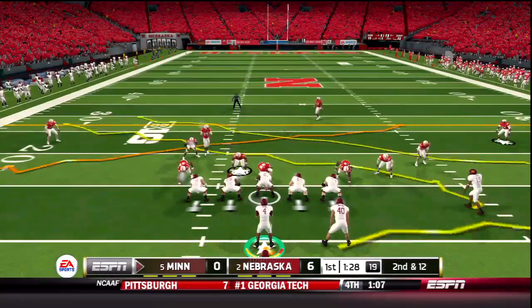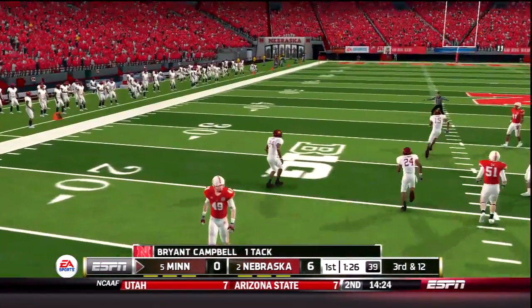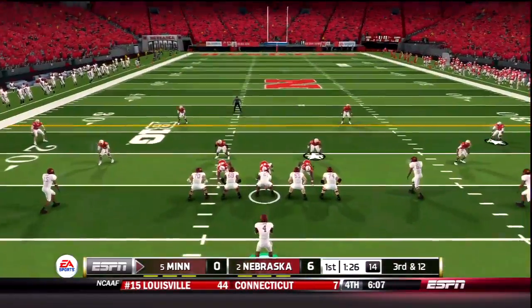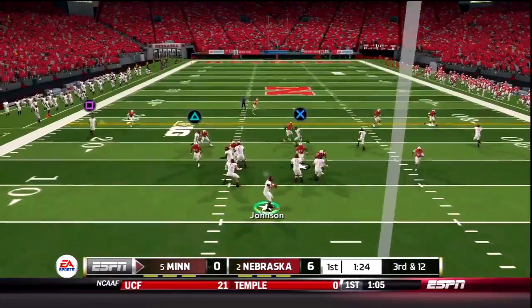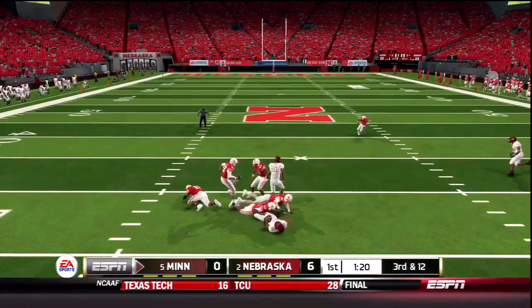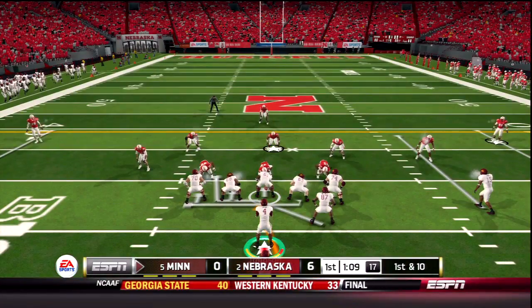Great play by Maurice Moore. It's now 2nd and 12. Blitz incoming, quick throw almost picked off by Bryant Campbell. 3rd and 12. We're seeing all around this is a tough defense. Now a big play for Johnson on 3rd down. He stays in the pocket and delivers to Terrence Johnson over the middle. A 14-yard strike and a big 1st down for the Gophers.